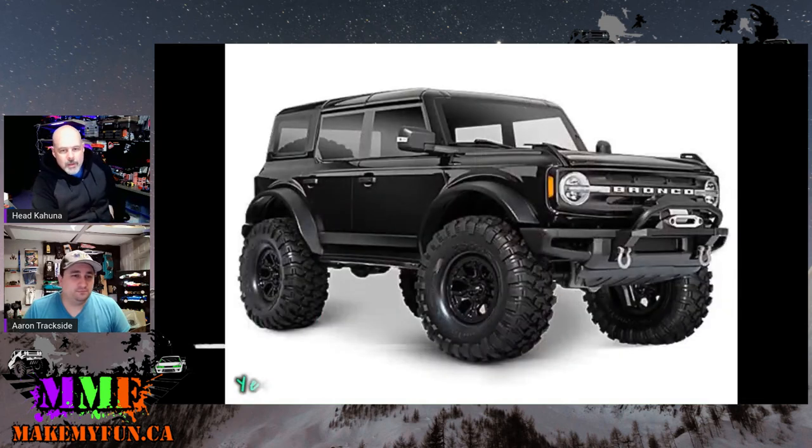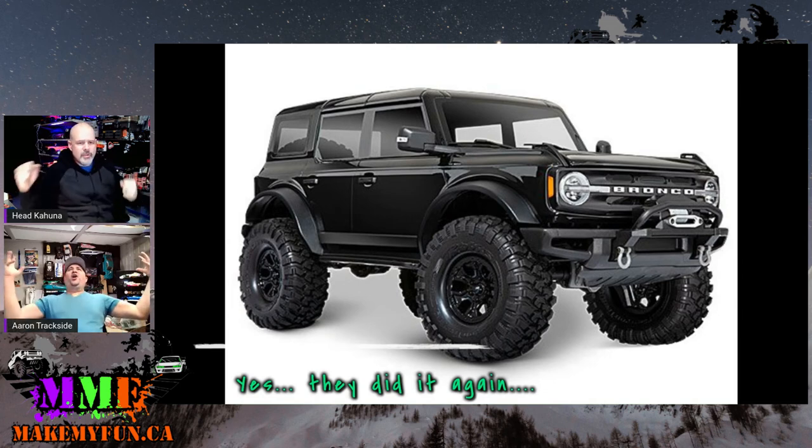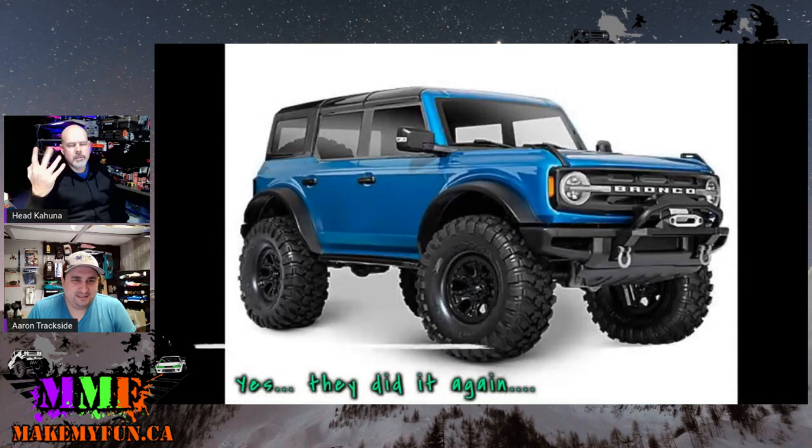I get you. And then Traxxas has done it again. They've released another new vehicle. It's just four new colors: black, blue, silver, and white. Are those fender flares a little bit different? Nope. Well, no? Maybe.